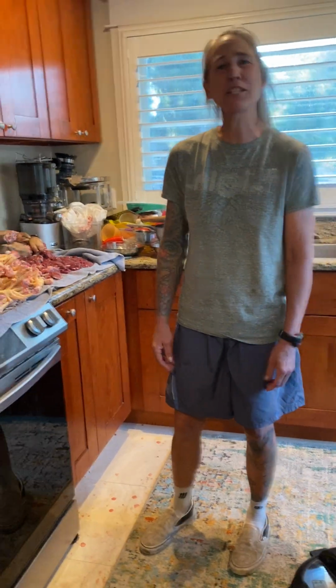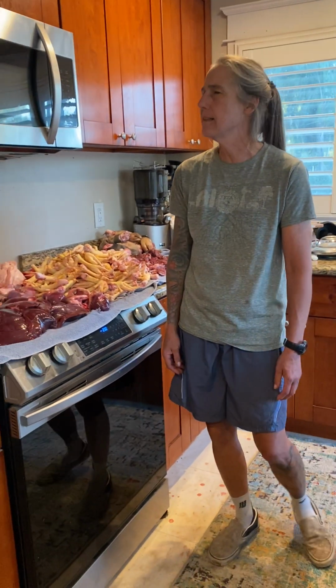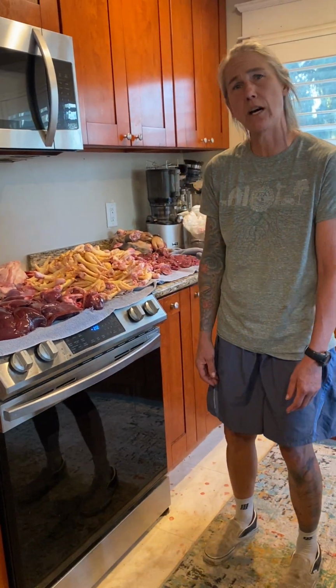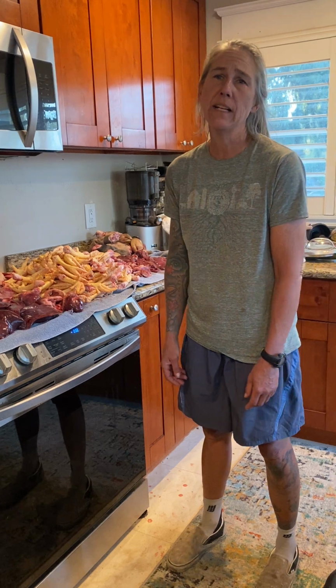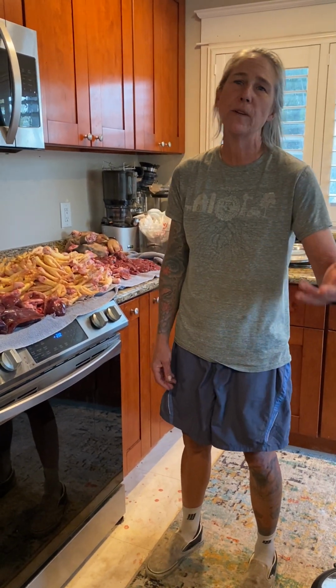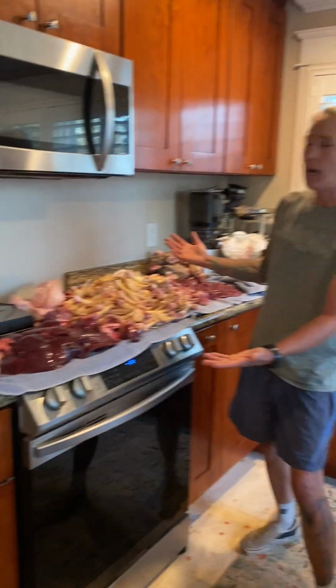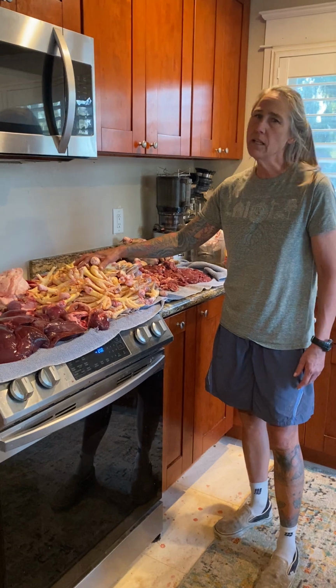All right, guys, breaking down some organs again. So, we butchered 3 hogs on Saturday before my daughter's birthday in the morning. One was sold to a wonderful family, another half was sold to another family, and the rest were mine. Now, this is not all pigs. We did a ton of chickens too.